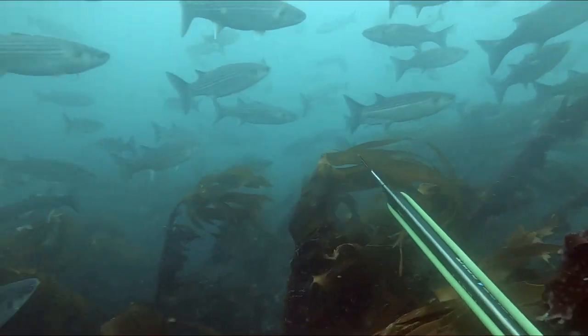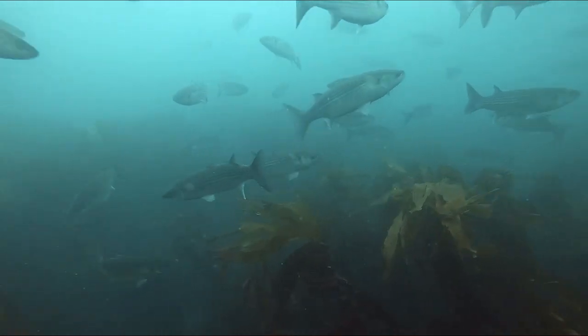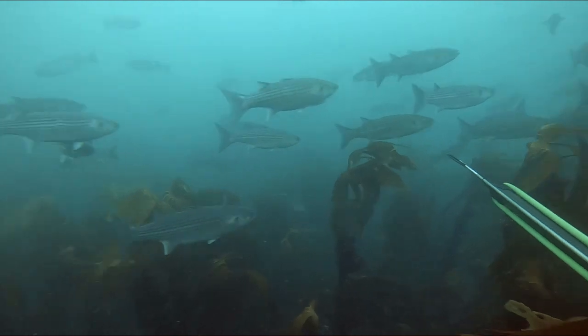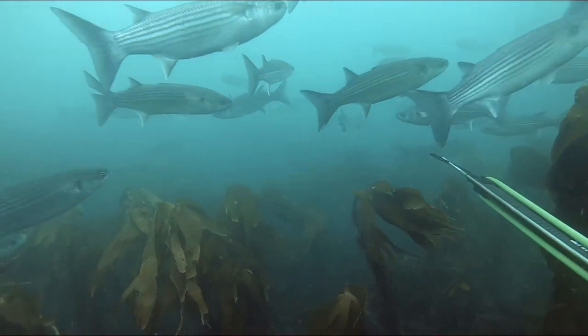It's an amazing spectacle to witness, and I enjoy about 10 dives with these fish, just watching them. They get so relaxed with me that some are actually rubbing their bellies on my spear gun and actually brushing against my wetsuit.